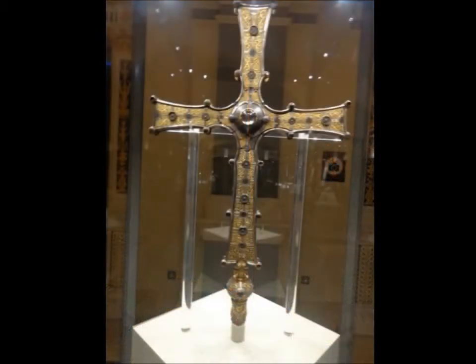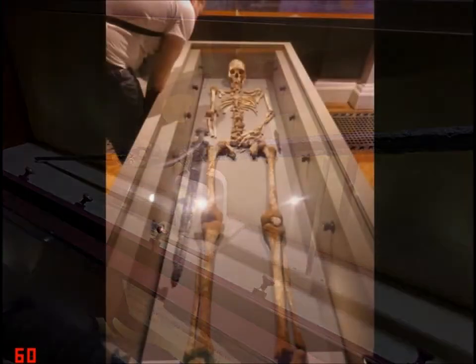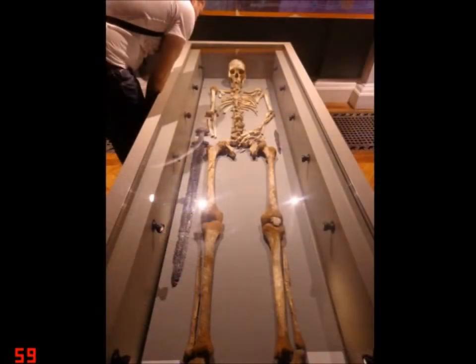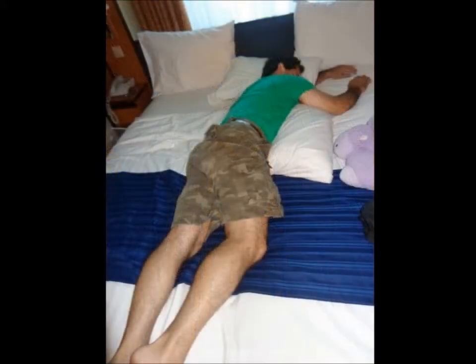There's a Celtic cross from the Viking era. Here's a sword from the Viking era. And here's a Viking from the Viking era. Obviously, what's left of him is in pretty good shape. And this is my dad from almost the Viking era.